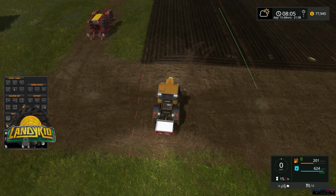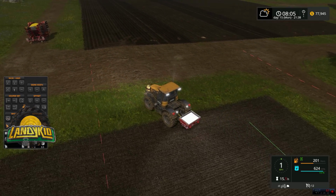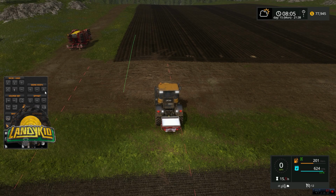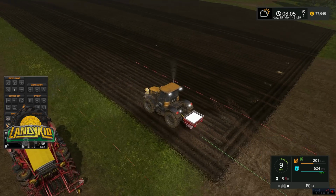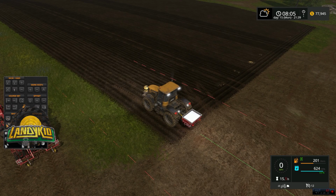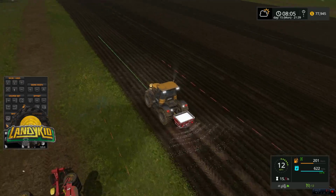Why didn't I reach that far? That's a good point. Why didn't I reach that far? That's not set up for 12 meters at all. There we go. That's better. That's not going to do anything neither. As music comes to mind, the Benny Hill stuff. There we go.